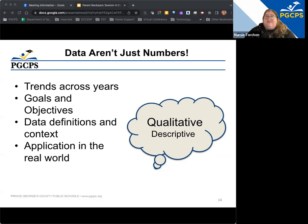It also can be examined through the lenses of goals and objectives. One of the things when we review IEPs that we look at really closely is whether or not the goals and objectives are changing over time. So when you get a draft of a new IEP prior to the IEP meeting, which you should receive 5 business days prior to the meeting, one of the things you want to do is compare.